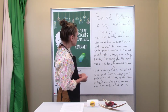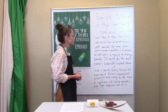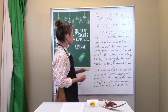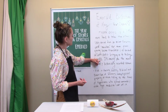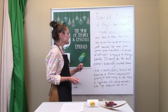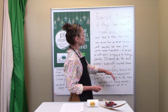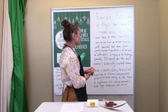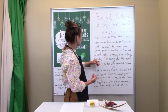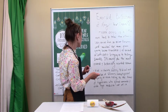A very popular girl's name in Europe, and specifically in the Celtic and British Isles, is Esmeralda. It is a direct descendant of the word emerald, and it means girl or child of green eyes. Again, it is among the most revered and historically recorded stones. It's right up there with diamonds, and actually emeralds have been recorded biblically before a diamond, if you wanted to go to a timeline and trace back historically.